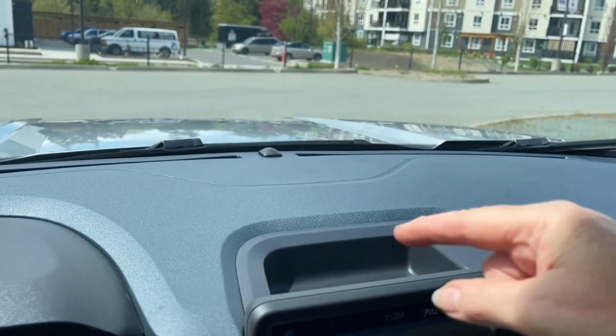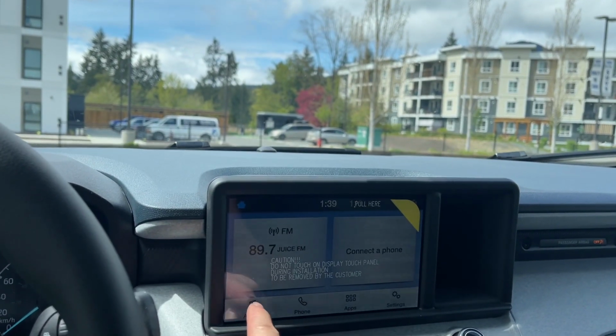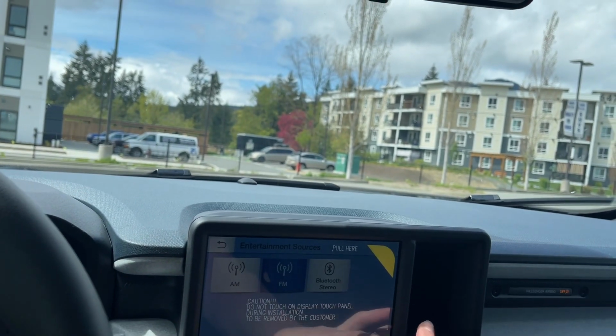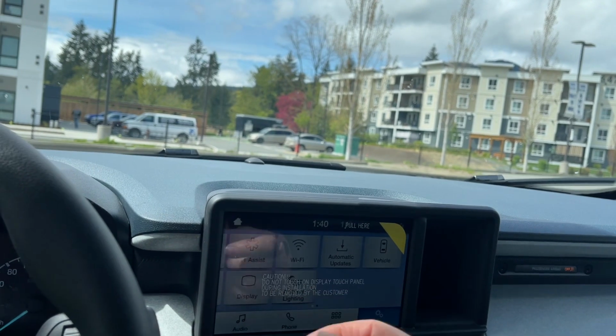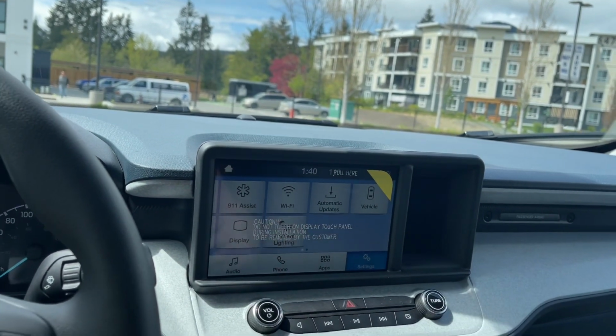There's a little cubby behind here, and on your screen you're seeing your displays here for audio, so you can touch in there for the different options and go into sources, AM, FM, and you have Bluetooth. You also have your settings in there, so you can slide through. You're seeing the Bluetooth again, general, radio, Wi-Fi, automatic updates, your lighting, and so forth. You can even change the look of the display, volume, and tuner, and there's your hazard lights.